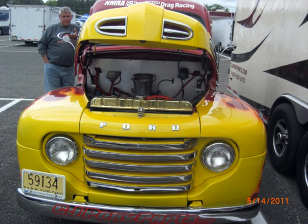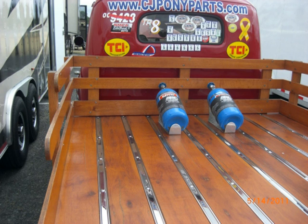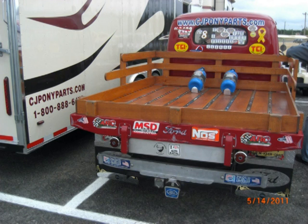Back in 1991, it would run maybe high 14s, low 15s, and today it'll run anywhere from mid 11s to high 11s. And it's got a big block 460 that's bored and stroked. Got an Eagle rotating assembly in it. It's bored out to 520 cubic inches.